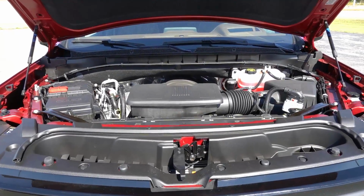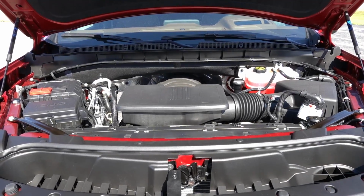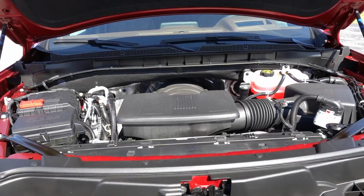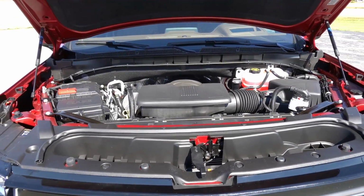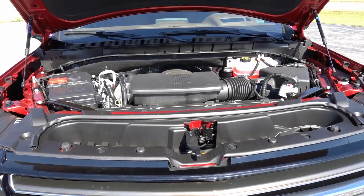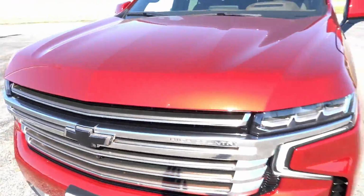Now, under the hood of this Tahoe and all High Countries, I do believe it is standard, is the 6.2 liter naturally aspirated V8 that puts out 420 horsepower and 460 pound-feet of torque through either only the rear wheels if it's a two-wheel drive Tahoe or all four wheels if it's a four-wheel drive Tahoe. Now, this is paired to the 10-speed torque-converted automatic transmission, and it gets relatively decent fuel economy for what it is, but once again, it is a more traditional powertrain. So naturally aspirated V8 with a torque-converted 10-speed automatic. Very reliable, very solid, and it's pretty stout overall. Moves this Tahoe without much issue.